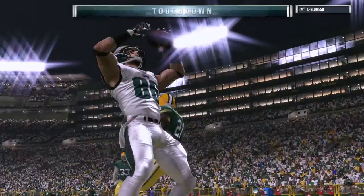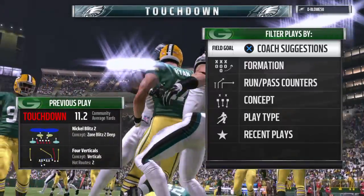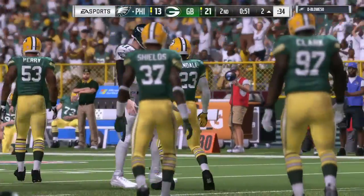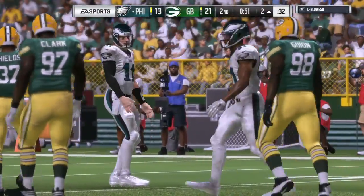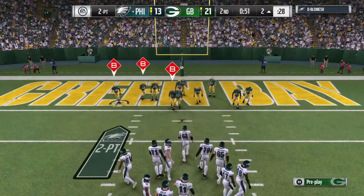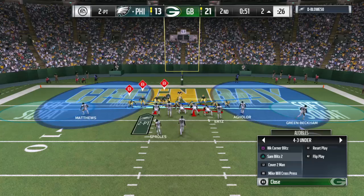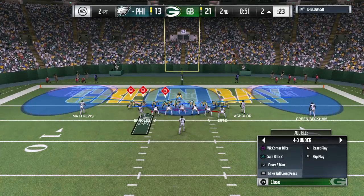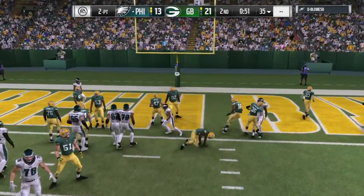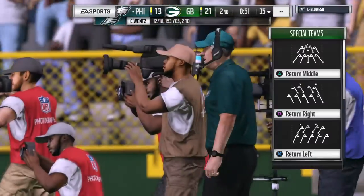And he'll take it into the end zone for an Eagles touchdown. Zach Ertz with his second touchdown here in this first half. There the Eagles are back within a score. Wentz going to look to throw. And this one incomplete. So they went for the 2.